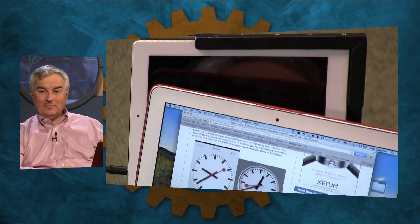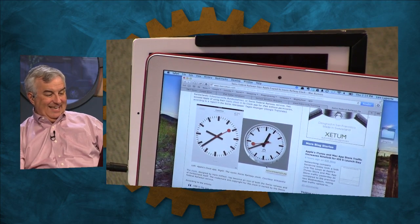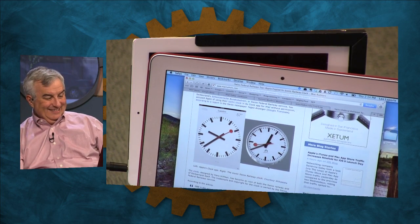So, what are we saying? Pot calling the kettle black, type thing? Well, I mean, look at it. It's exactly the same. Well, okay. That's the clock app. Oh, it is very similar. Oh, Lord. It's pretty funny. Loud in here today.